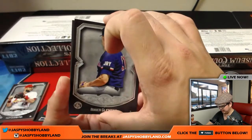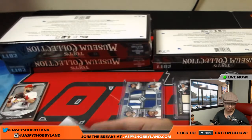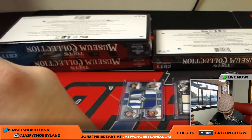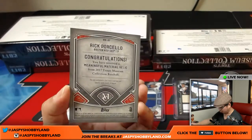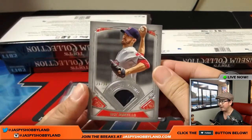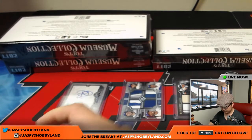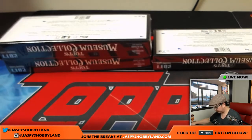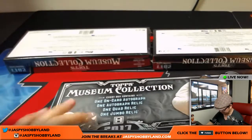Behind Roger Clemens is Henry Owens for the Red Sox, 131 out of 150. Archival autographs for Kyle. And behind Matt Carpenter is Rick Porcello for the Red Sox. Another one for Kyle. 35 out of 50. Meaningful material. All right, second half of this half case break. Have not seen the frame yet.